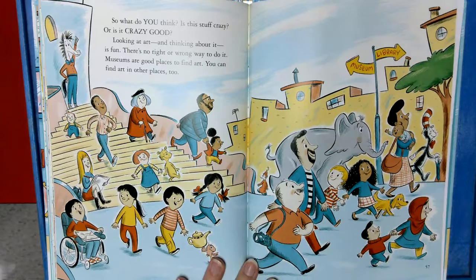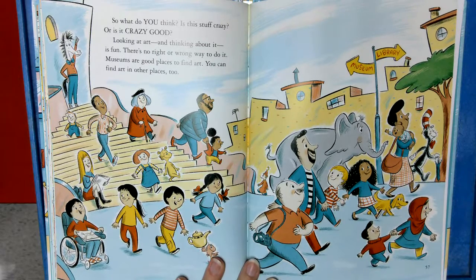So what do you think? Is this stuff crazy or is it crazy good? Looking at art and thinking about it is fun. There's no right or wrong way to do it. Museums are good places to find art. You can find art in other places too.